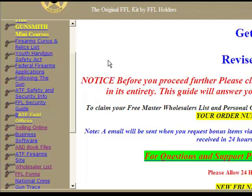You're going to get the A&D book files. With the basic kit, you're going to get printable book files so you can keep track of your acquisitions and dispositions. But on the Ultimate kit, you're going to get the easy A&D software. I didn't purchase the Ultimate kit. I got the basic kit, and in hindsight, I wish I had purchased the Ultimate kit, spent the extra $30, and got a $500 piece of software with it to keep track of the buying and selling of my guns.